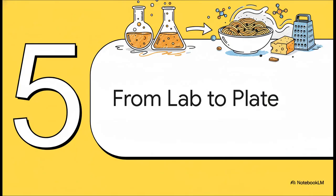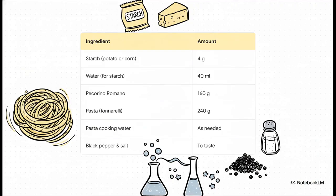And this is my favorite part of the whole story. This isn't just some abstract physics paper. It's a real, practical, basically foolproof recipe that takes all that science from the lab and brings it straight to your dinner plate. So here are the exact measurements that came out of all their research, and look how precise it is. 4 grams of starch for 160 grams of pecorino romano. If you do the math, that's 2.5%, right in that magic window we just talked about.